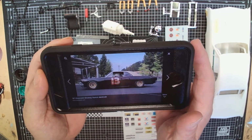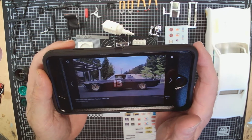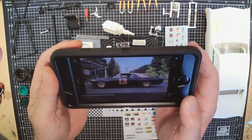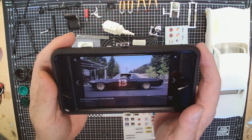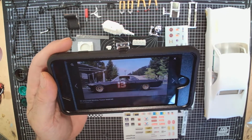And this is one of them. This is one of the most famous, I feel, '67 Chevelle. This is the Smokey Unique Lucky 13. This was his, man, this was one that couldn't be touched, so they say. So I'm not building an actual copy of this one right here.